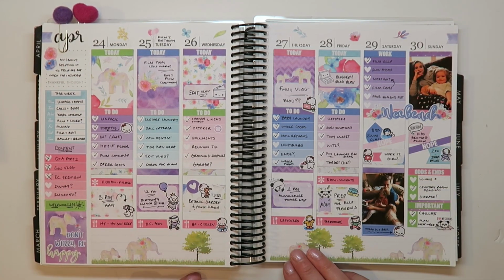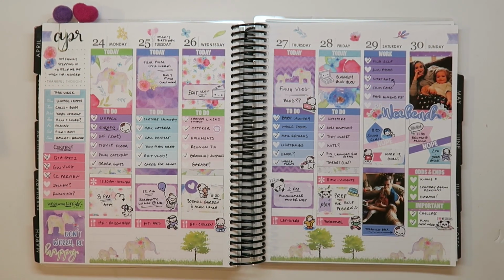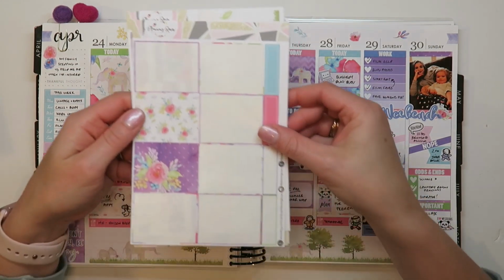And just love this kit. Beautiful kit from Planning Roses. The elephants are just darling, and were definitely my favorite part of this.